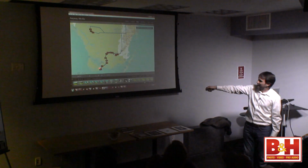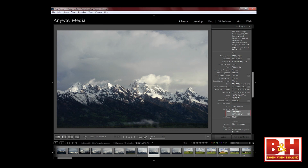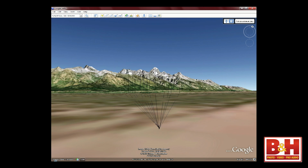And down here in Flamingo, it's actually where I stayed. So now I know every place that I shot. And this is very handy information later, because now I can go right here. Here's my GPS data for this particular photo of the Grand Tetons. I can take this and put it into Google Earth, and now I can see exactly what I was looking at in Google Earth. So I can mark everything.